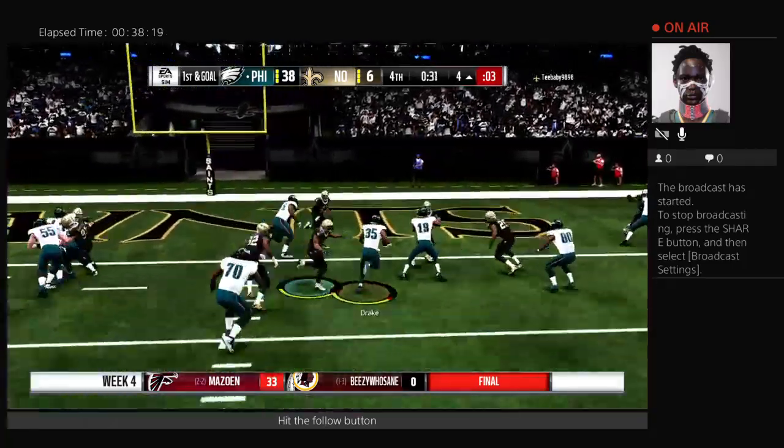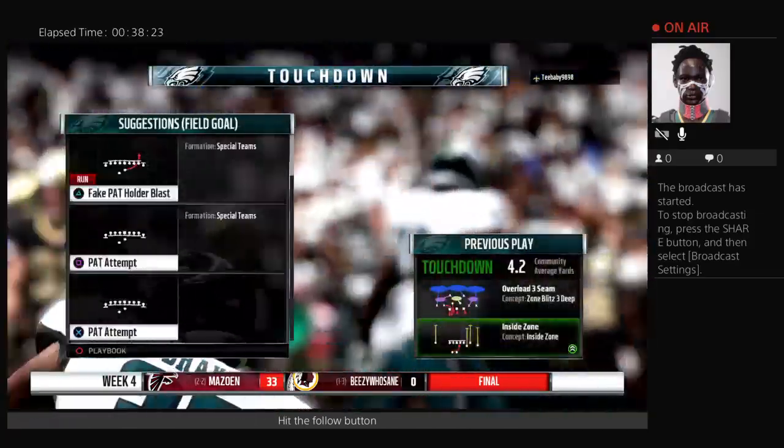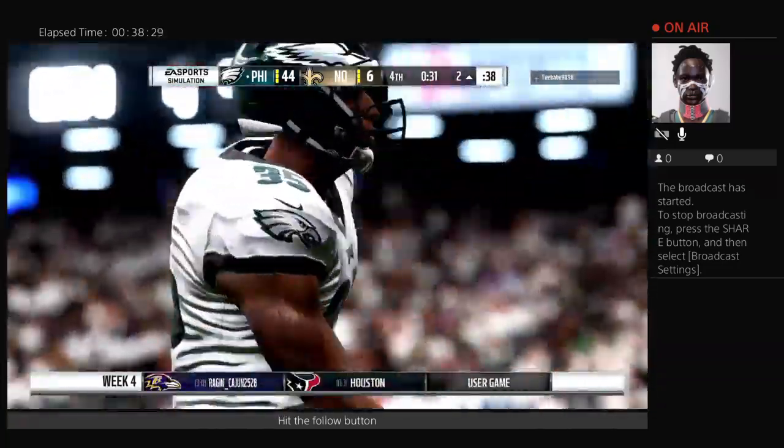On 1st and goal, Drake. And they are going to score again. Yet another touchdown as they just add to their totals. Starting to really smell a 4-0 start right now.